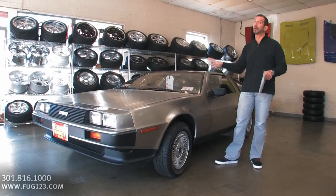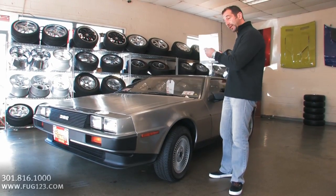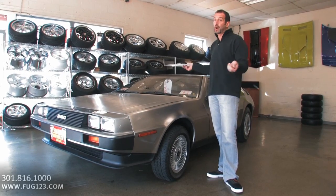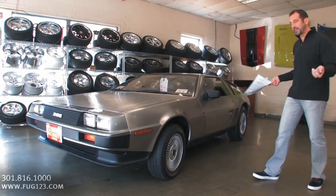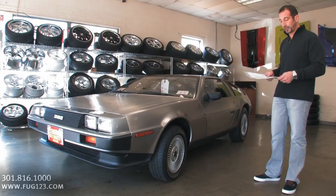This example here, really nice. And I'll tell you what's kind of cool. You can paint these cars, or you can leave them stainless. I see them painted, and they look really neat. The stainless look is awesome too. It's a great idea. It's one of those kinds of cars that you can easily change over time if you wanted to. I've seen them in red, I've seen them in black, and they look really awesome.